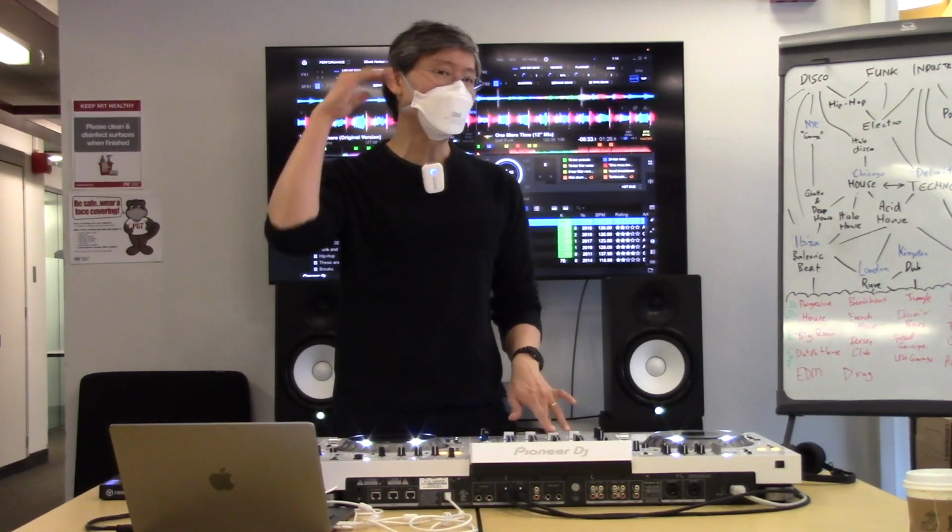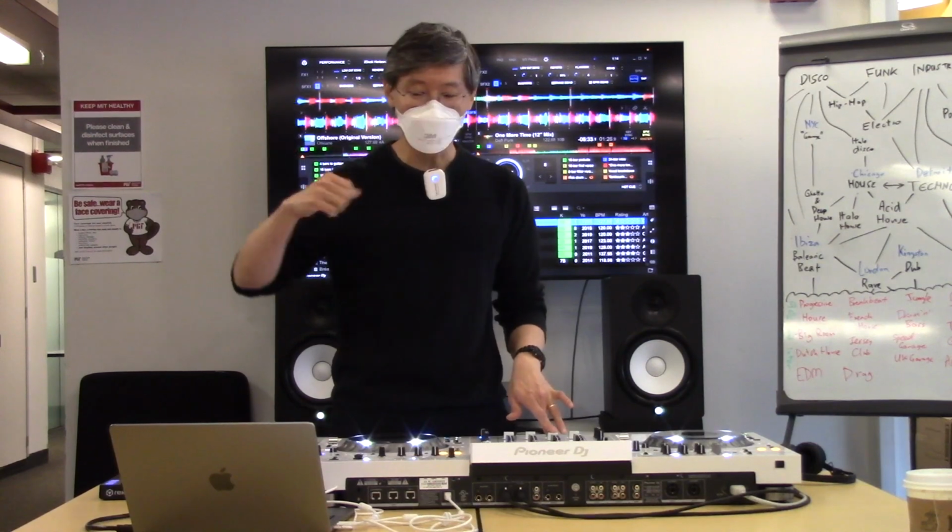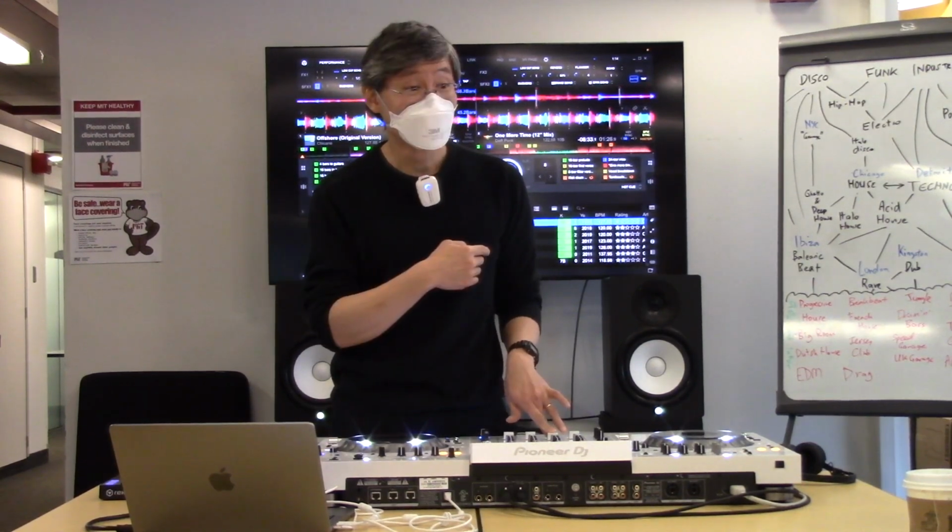So this is a little breakbeat at the back. It's not the pounding four on the floor, at least not yet. I'm watching the beat grid. In the beginning, the beat grid was off, but now the beat grid is on. So is it changing throughout the song? Let's take a look at it.